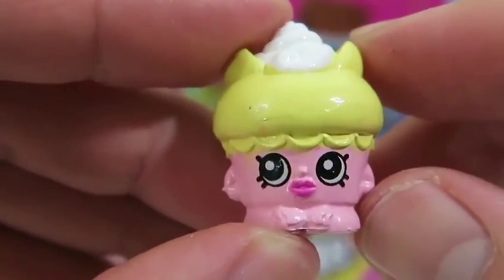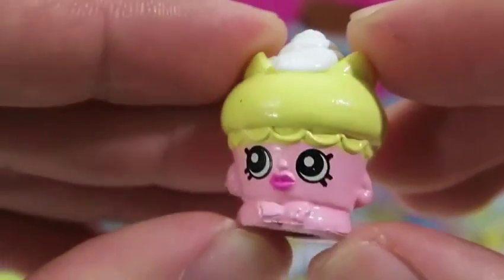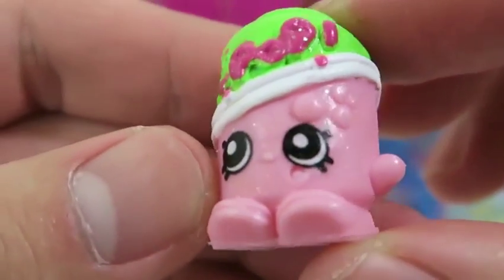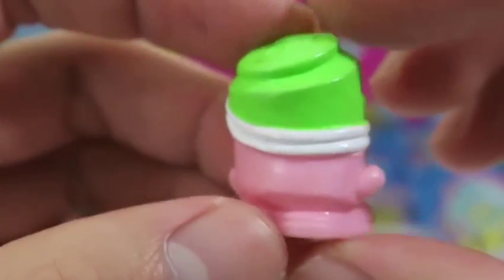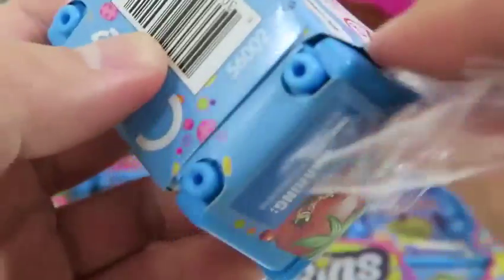We got Flutter Cake. I always wonder what would happen if she walked out into the sun. Wouldn't her whipped cream just melt and fall down to her face? We got Soda Pops. This is another ultra rare Shopkins. I don't think I have this Shopkins. So welcome to the family! Two ultra rares from two baskets. I'd say we're off to a great start.